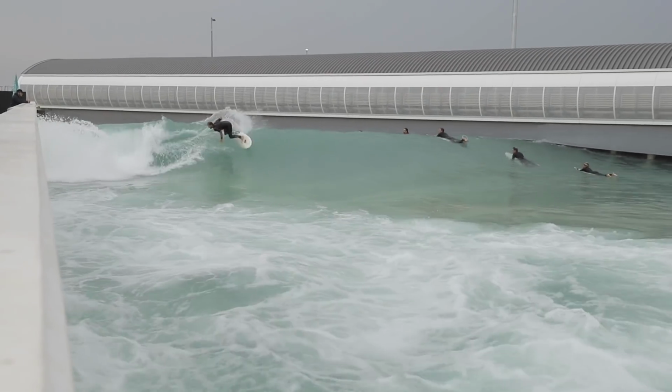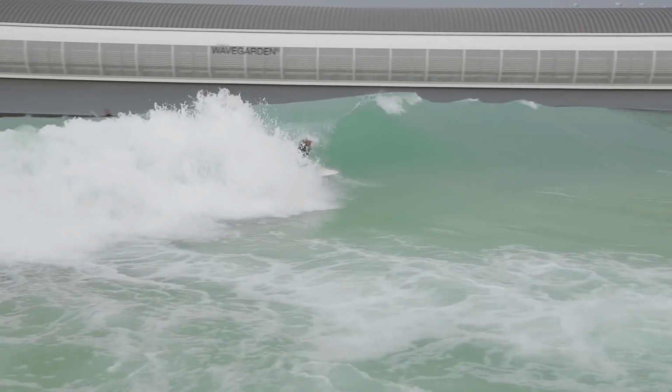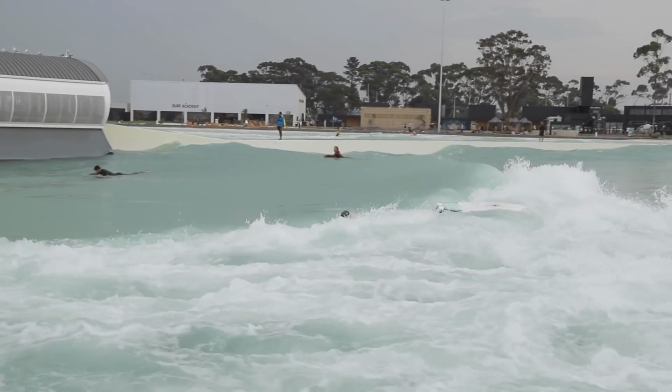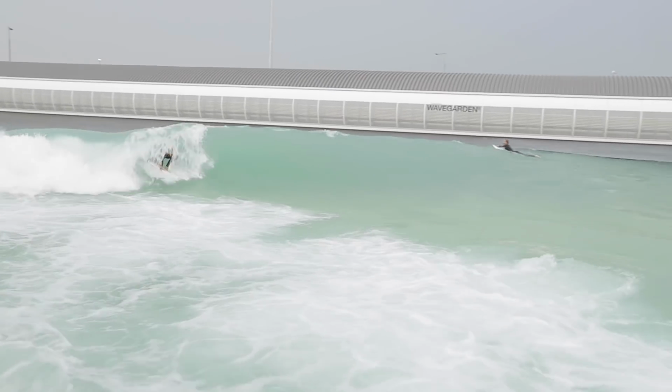The waves that are pumped out change depending on the wind. If it's offshore, there is more emphasis on the barreling waves. Onshore, then be prepared to smash forward to the beach every wave. It was light onshore, followed by an evening glass off when we were there, so we got everything.